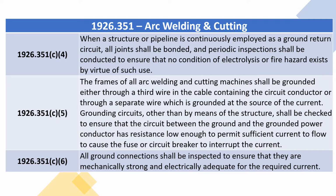1926.351 C5. The frames of all arc welding and cutting machines shall be grounded either through a third wire in the cable containing the circuit conductor or through a separate wire which is grounded at the source of the current. Grounding circuits, other than by means of the structure, shall be checked to ensure that the circuit between the ground and the grounded power conductor has resistance low enough to permit sufficient current to flow to cause the fuse or circuit breaker to interrupt the current.